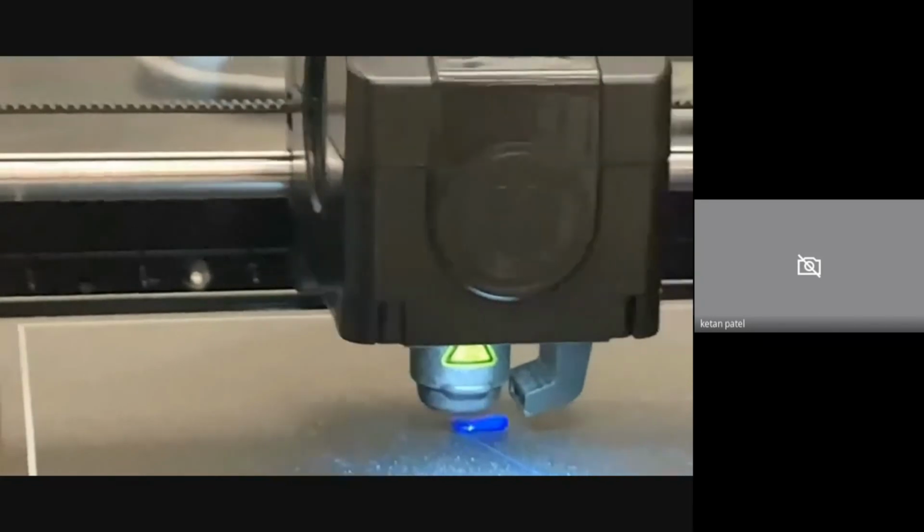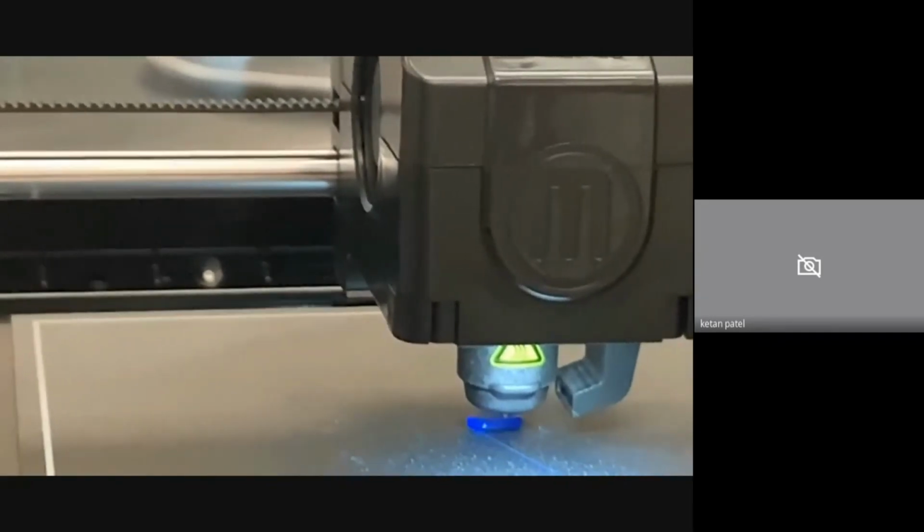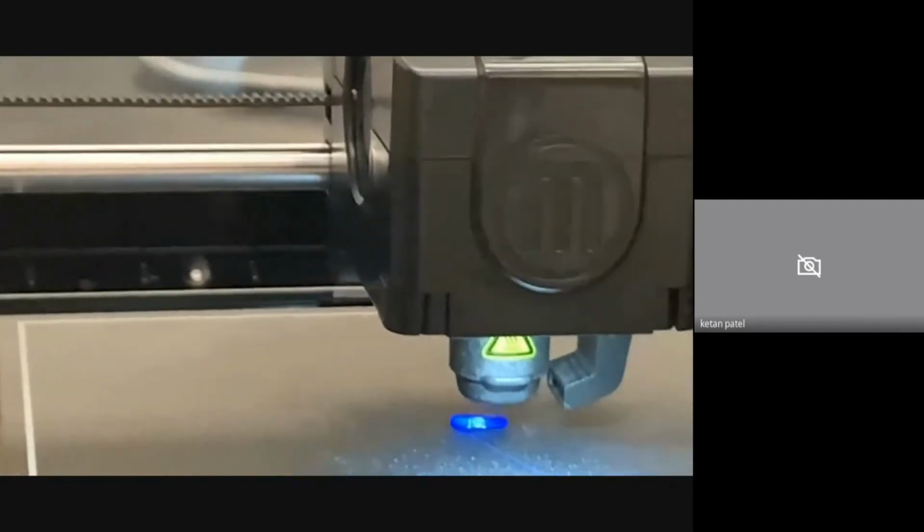As you can see, first make the edges, then provide infill based on what pattern you choose, and then it closes up.